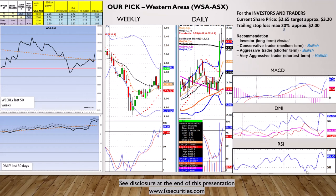DMI is bullish, RSI is bullish. All the technical indicators happen to be bullish on the daily, and on the weekly, of course, we've got some area of concern, but anyway, that takes time because the weekly doesn't change every day. The daily chart, of course, changes every day, and the indicators on the chart, of course, change every day.